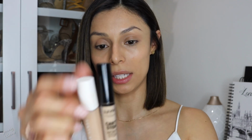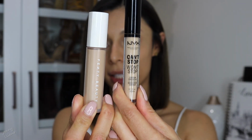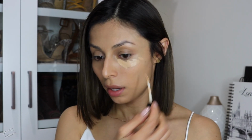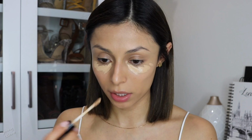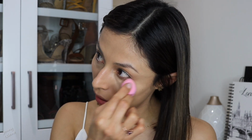Now I'm gonna use concealer, and I'm gonna be mixing these two because this is really what I have been loving recently. I'm gonna be using both the NYX Can't Stop Won't Stop Concealer and also the Pro Filter from Fenty Beauty. I start with the NYX one just because this one, it's gonna more than anything conceal my under eye dark circles. So I use this one under my eyes first.